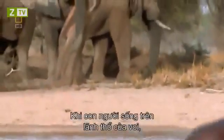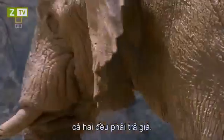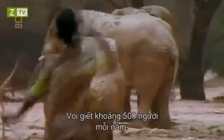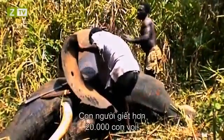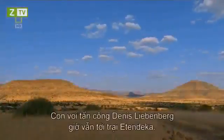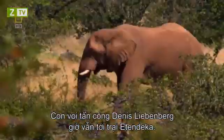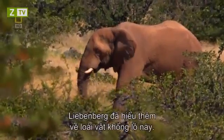When humans build an elephant habitat, both can pay the ultimate price. Elephants kill around 500 humans every year. Humans kill over 20,000 elephants. Today, the bull that attacked Dennis Liebenberg still visits Etendeka camp. And Liebenberg has a new appreciation for the colossal animal.